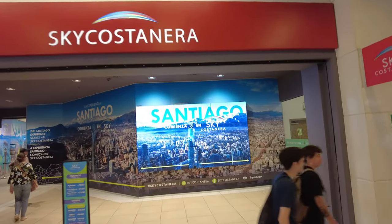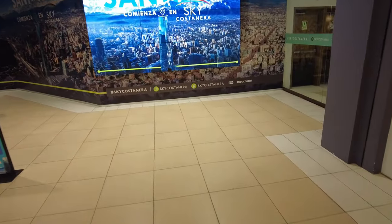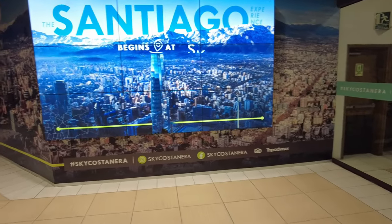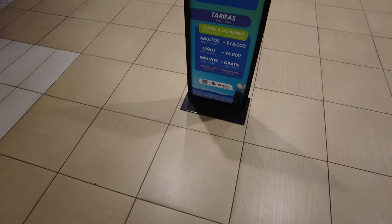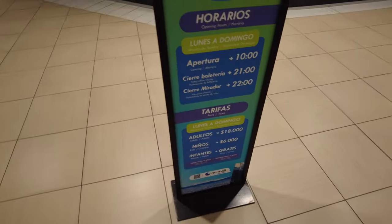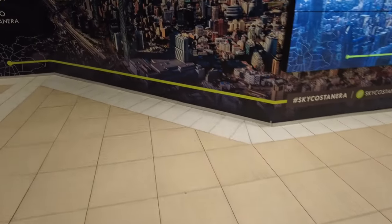Here it is, Sky Costanera. Go up to the very, very top. Get to see the views from up there. Looks like it is kind of pricey to get up there too. 18,000 pesos, that's about 20 bucks.